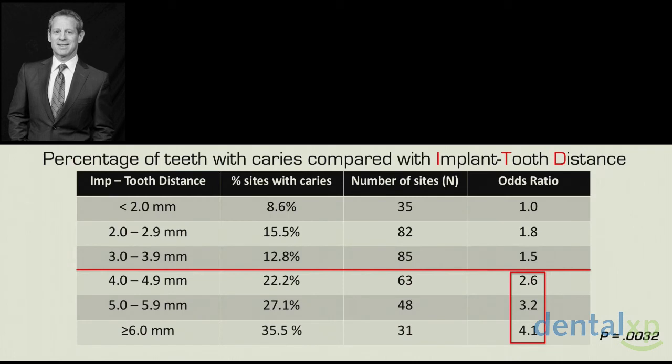We had a p-value of less than 0.0032. That's really powerful stuff. And the odds ratio of that, if you were 4 to 4.9 millimeters, you are 2.5 times more likely to see decay. You get up to 6 millimeters, you're 4 times as likely to create decay on the tooth adjacent.